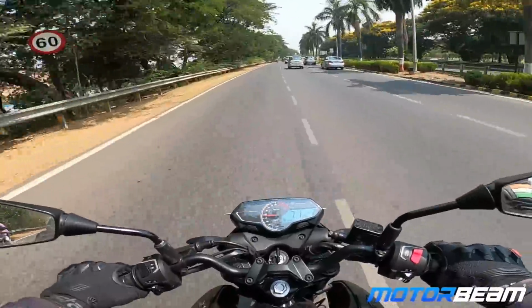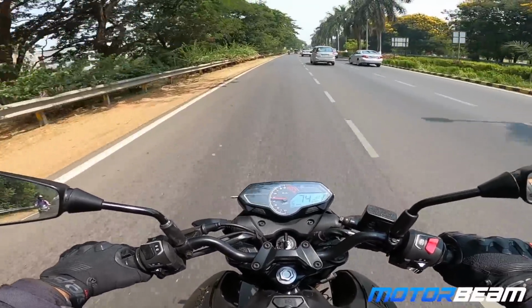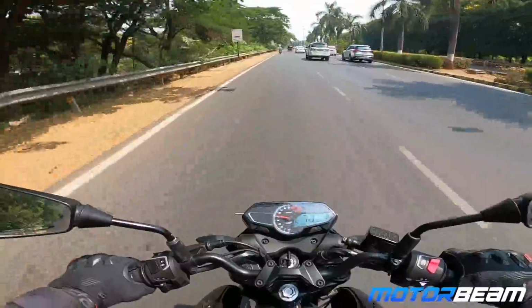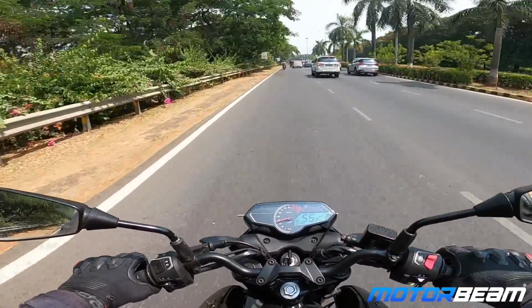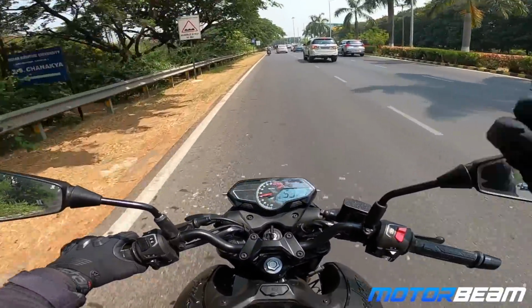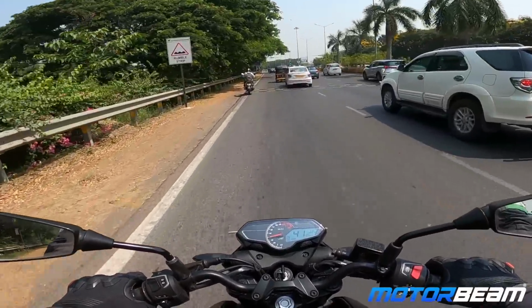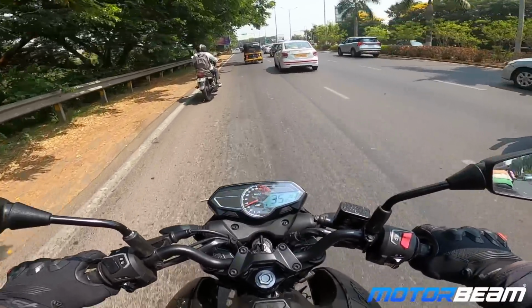But then the brakes, yep, there is a difference. As I brake a little harder, I could actually get a better feedback on the Gixxer as compared to that on the Pulsar यार. ठीक है, there is a difference, there is definitely there. थोड़ा तो फर्क रहेगा ना. It is not as easy यार.